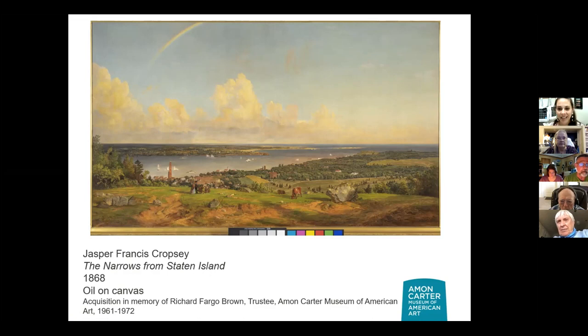Close. It's not a lake. The title gives it away. It's the ocean. Oh, a river. Staten Island. It's the Narrows into New York City out into the Atlantic. So where we're situated, we're on Staten Island, looking across the Narrows to, I think, Brooklyn.